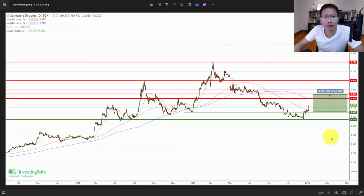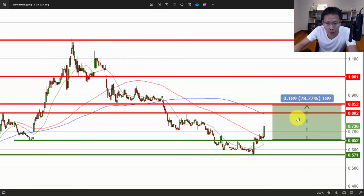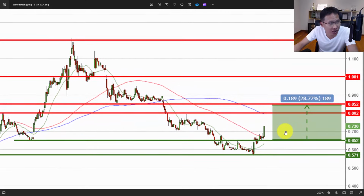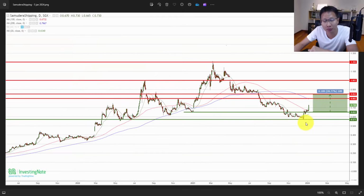Let's go. So the first stock I'll share with you will be this company called Samudera Shipping. We first covered it, I would say, a couple of months back in January, whereby we broke this very key resistance at about 65 cents to 75 cents. There were some upside targets drawn all the way to like 85 cents, more than 28% upside. Of course, targets were revised higher to about $1. That was on the 5th of January, and of course, some of my clients were alerted to it by WhatsApp as well.